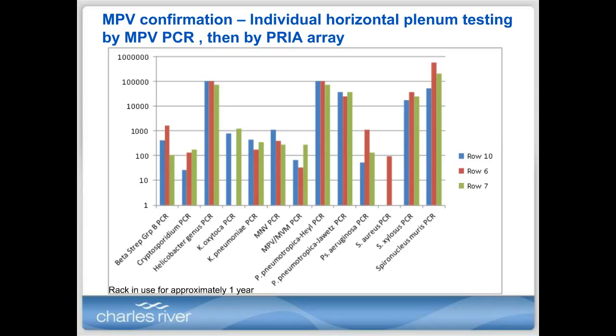I would like to take a look here at the number of copies that we were finding for Helicobacter. This is 100,000 copies, 10 to the 5. This is the level where 100 copies of parvovirus could be inhibited, might disappear if we were doing multiplexing. So if you're doing multiplexing, you might not have found these if you also were checking for Helicobacter at the same time.